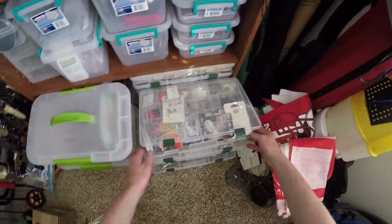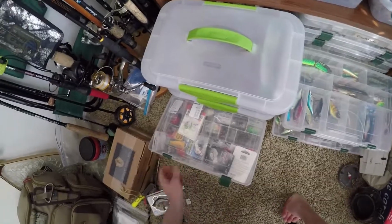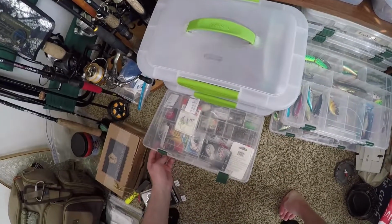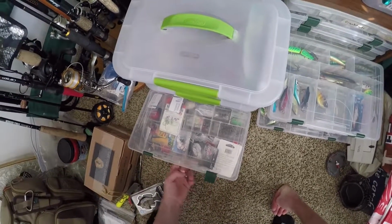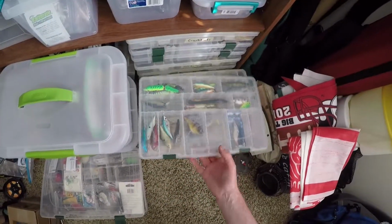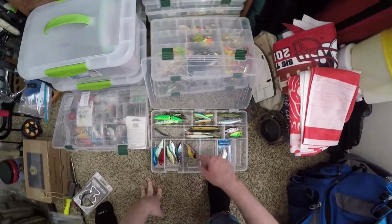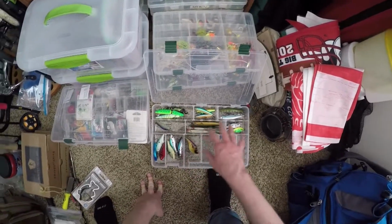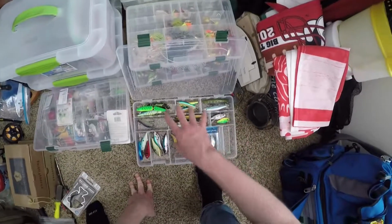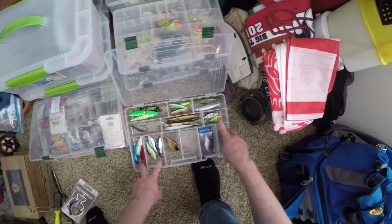Alright. So I have terminal tackle, which is overflowing by a mile and a half. That's just some of my terminal. Right now I have jig heads, hooks, weights, a couple bobbers in there. Here's one of my crankbait boxes, or hard baits. I have jerk baits and pretty much the shallow running crankbaits / jerk baits, and then I have lipless cranks.